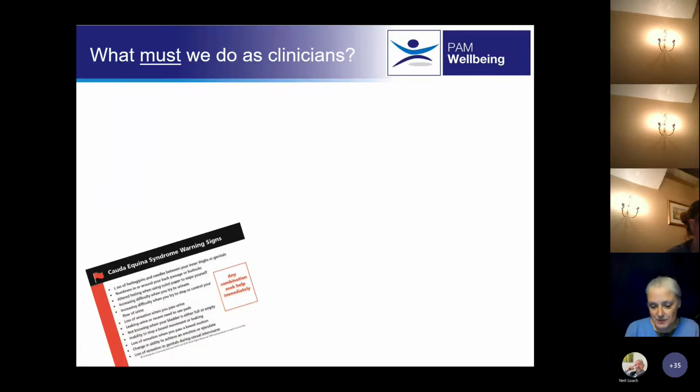So what must we do as clinicians? If you're a frontline clinician and you've got someone who has been referred, for example, with back pain, what must we do? There's a little credit card picture there of the document that we give out, and I'm going to show you that larger in a minute. It really does look tiny like that. It is a sort of credit card, deliberately so people can keep it in their wallet. So what must we do?